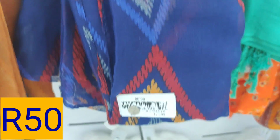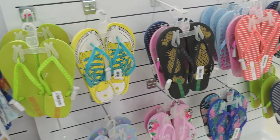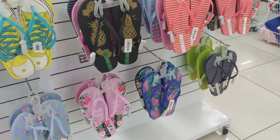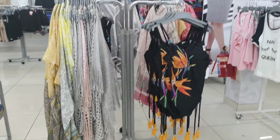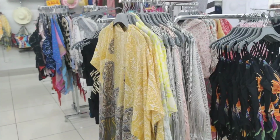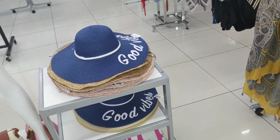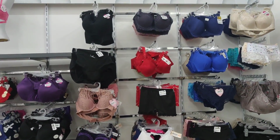I actually didn't know that they had such a good range of swimwear. So I'm going to quickly take you guys over to the swimwear side. We're going to leave the flip-flops that started at 20 Rand, and we're going to go to the swimwear side, because the swimwear actually has big sizes and at an affordable price. If you guys are big-chested like myself, or you wear a bigger size, you're a plus-size lady, then you do know that our swimwear tends to be more on the expensive side.